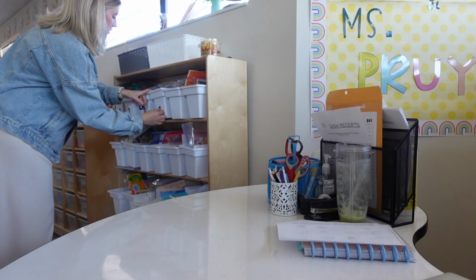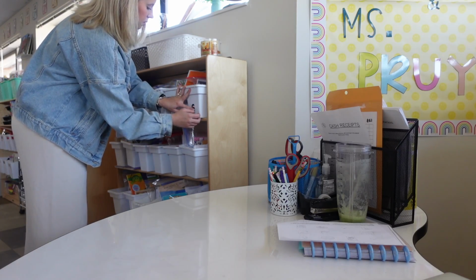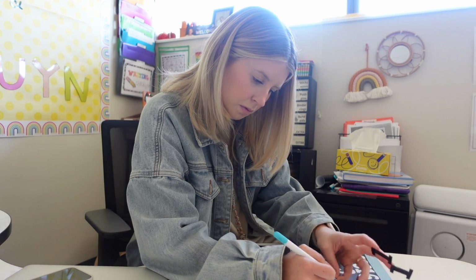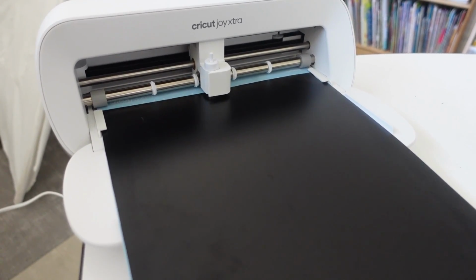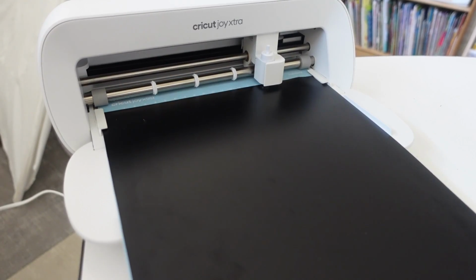I'll of course put in clips so that you guys can see the process of the Cricut Joy Extra doing its thing, cutting back and forth. It's so satisfying to watch it cut out. Honestly, I wish I had more projects. I'm always looking around like, what else can I do with my Cricut? Because it's so fun and easy to use, and it's so quick that you finish a project so fast. It's like addicting. You're like, okay, what else can I do next?